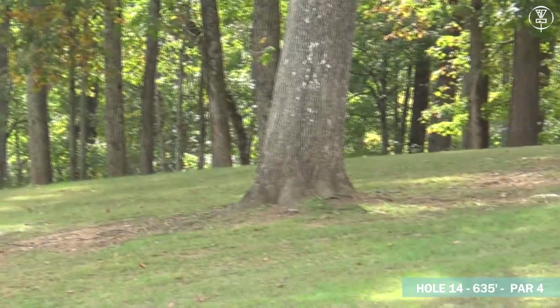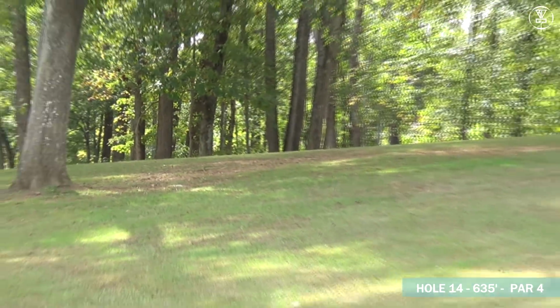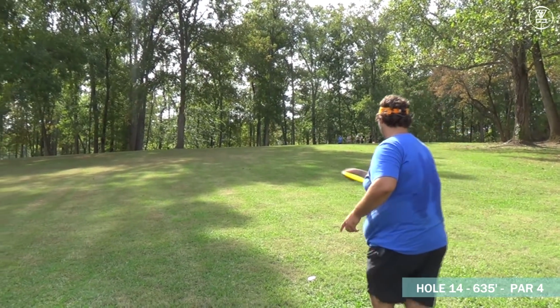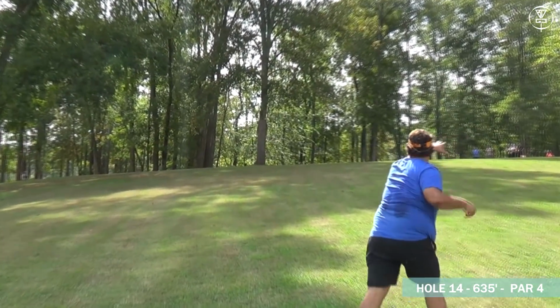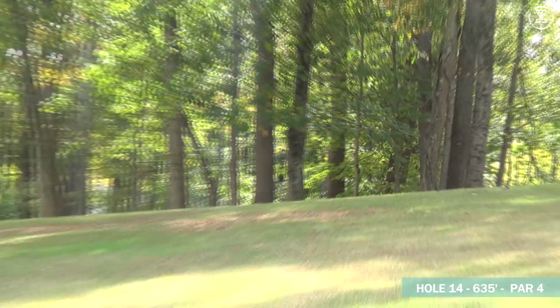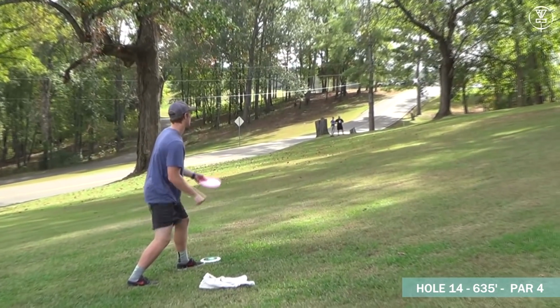I can tell you that because I found that out once again during this tournament. I was putting for a 3 and hit chains, rolled down, and I was at the bottom of the hill. You don't want to be down there. Ended up taking a 5. I could have got a 3.